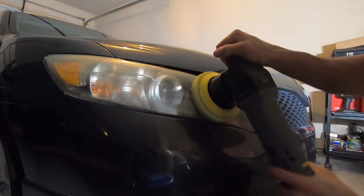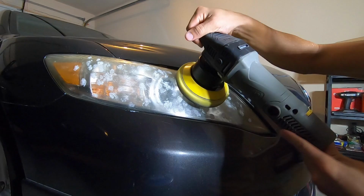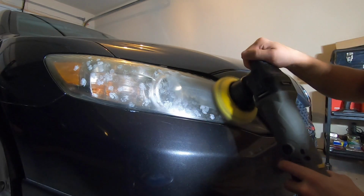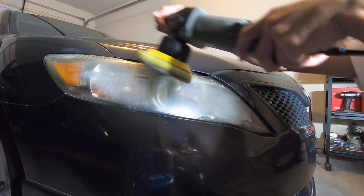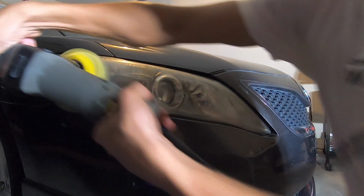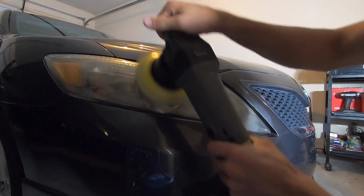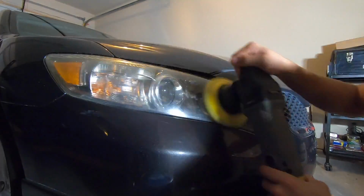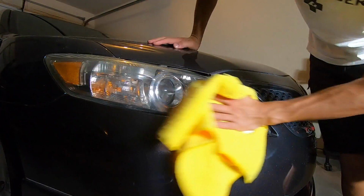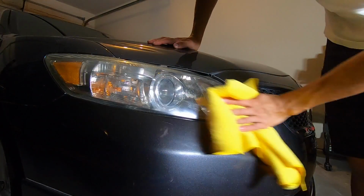Detailer. Spread the compound. Gonna start it off on a low speed setting and then speed it up once the compound is spread around. Well, looks like this side has seen some better days. Got some pretty good rocks this has made contact with.